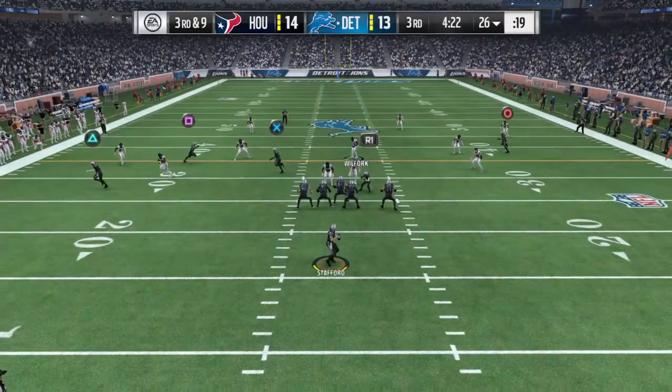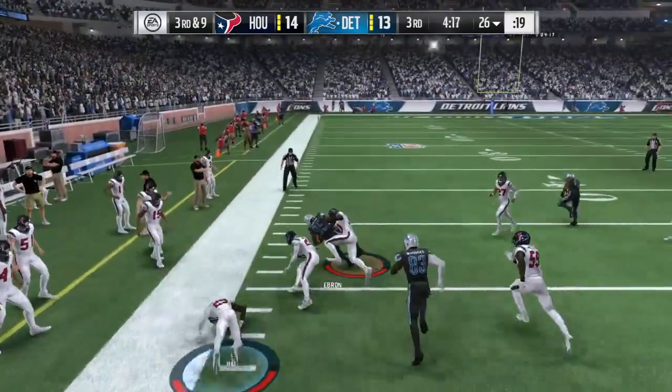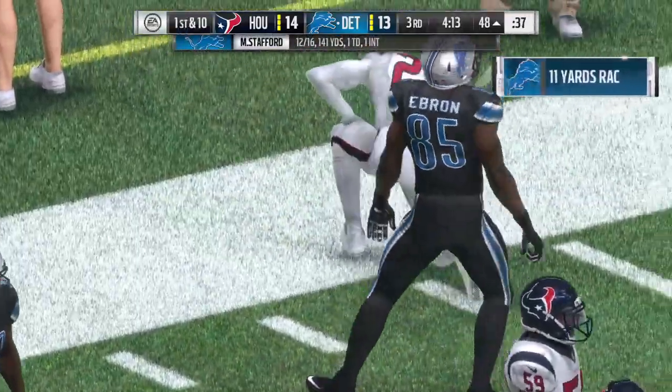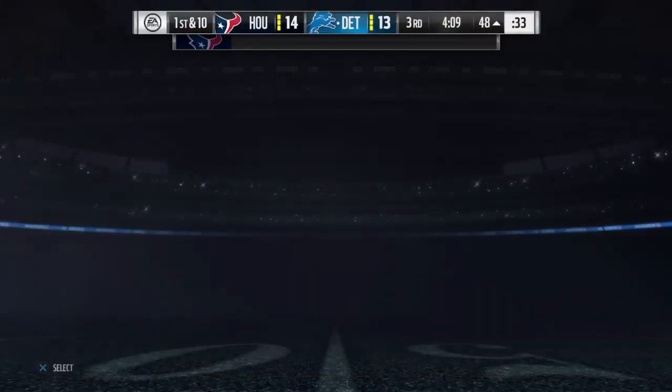Throwing on third down, Stafford. And he connects with Ebron. And he'll be taken down, but not before he gets into enemy territory. A good pickup there, 26 yards.